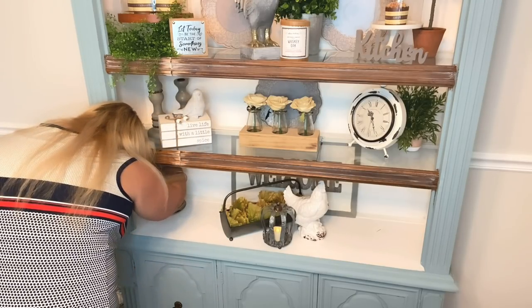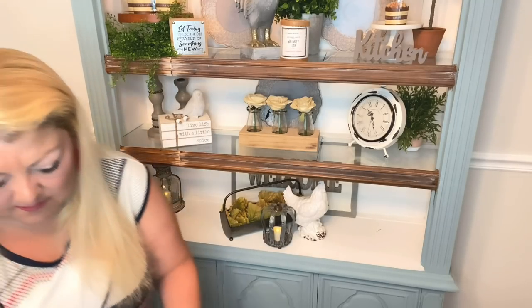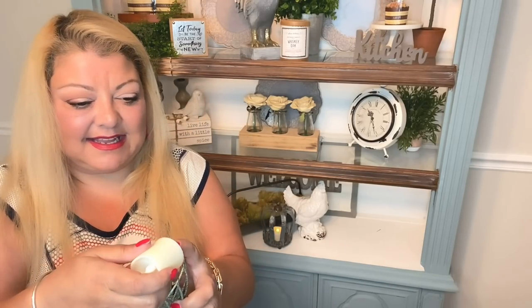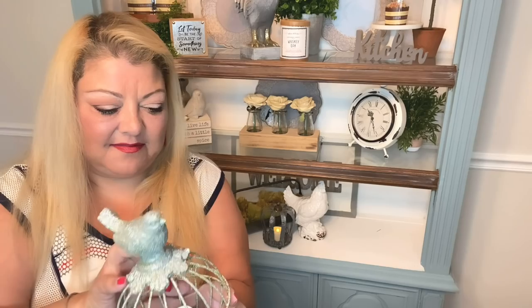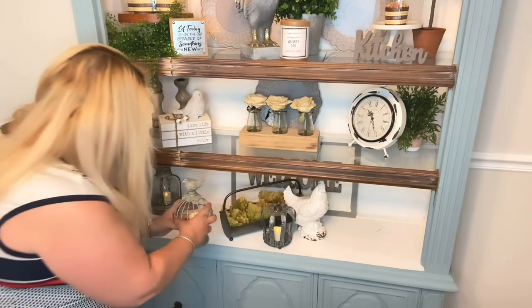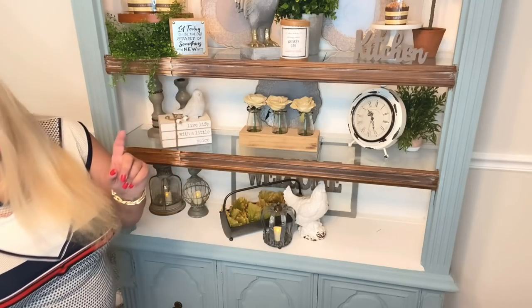I just added another battery-operated tea light, and now I'm going to add that little round thing that I bought with a little bird on it and another tea light. So cute, guys. These tea lights at night look adorable. And they really do give off quite a little bit of ambiance to your decor. And it just makes everything a little bit special. And I just want it to look special.